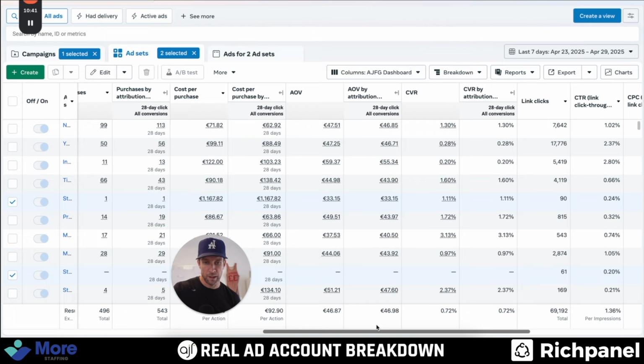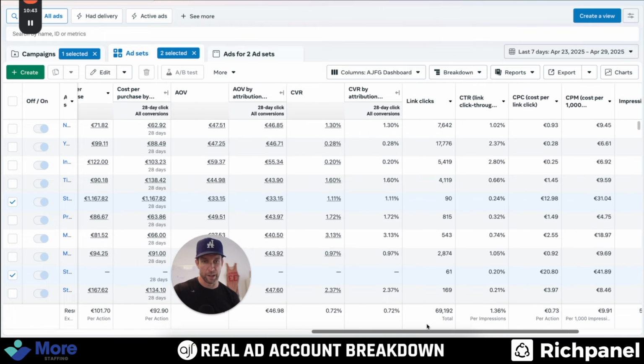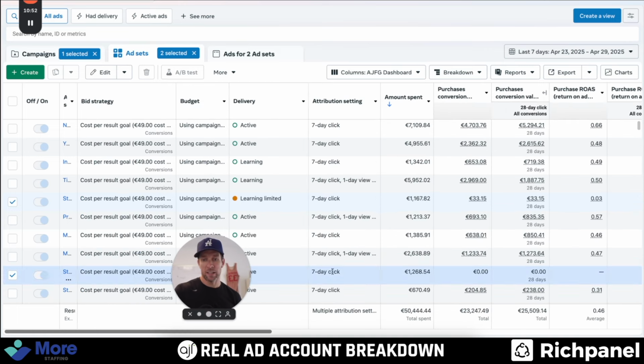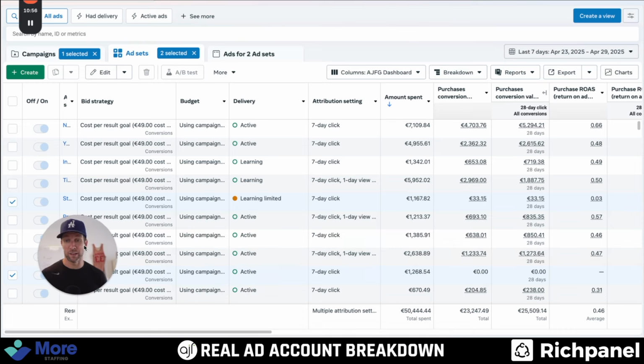You can see that not only is the performance way, way below target, the CPM is way different. So 31 euros and 42 euros versus an account-wide 10 euros. I have seen that happen occasionally. In this case, it looks like it's delivering to somebody so completely different than the rest of your account that if you see that and the performance is poor, I don't mind the idea of shutting those off as well and saying, there's something weird going on here, that's fine.